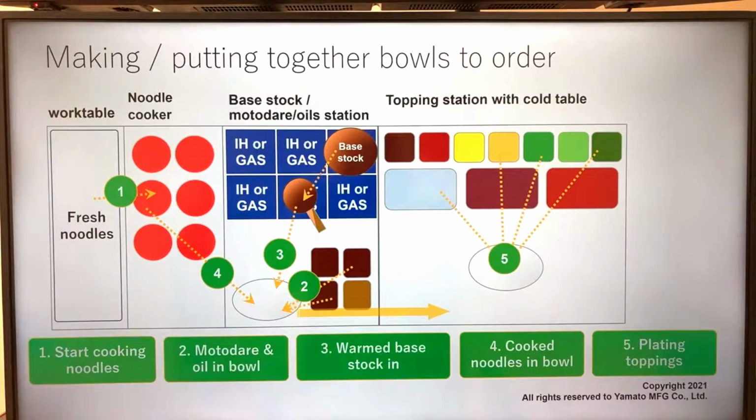We usually start with cooking noodles and start assembling a bowl of ramen soup. While the noodles are being cooked, we heat up a serving of beef stock and put a predetermined amount of tare and flavored oil in the bowl. Once the beef stock is warmed up, we put it in the bowl. When the noodles are cooked, we strain them, place them in the bowl, and lift them to coat the noodles with the beef stock, tare, and oils. Then we start plating the toppings.